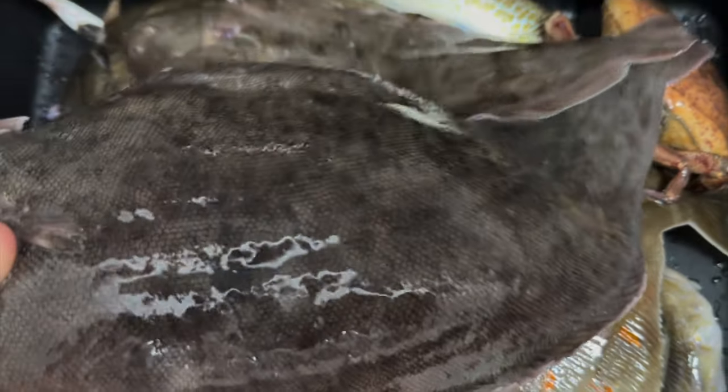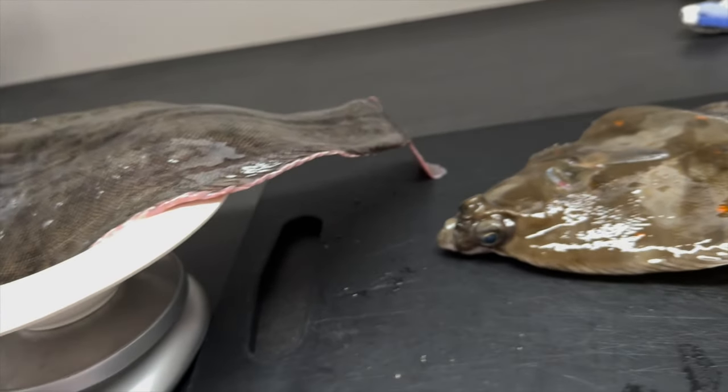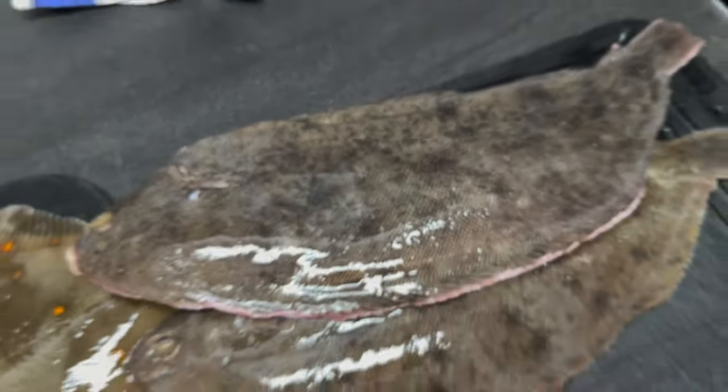Now this sole is massive. I mean, look at the size of this bugger. So, alright, he's fully on the scale, just about 658. Man, that's a good sole. So that's one of my PRs actually. That's a pretty good fish.